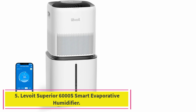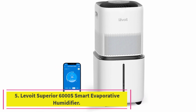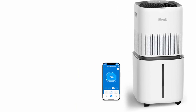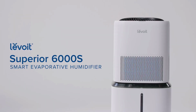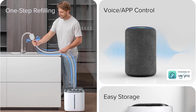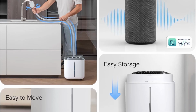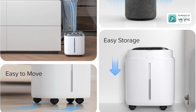Number 5. Levoit Superior 6000S Smart Evaporative Humidifier. With a 6-gallon tank and 72-hour runtime, the Levoit Superior 6000S is built to handle large spaces. We love the TopFill design, and it's compatible with tap water for added convenience. Although it's too bulky to fit under a bathroom faucet, it comes with a handy tube that connects to a water source for easy filling.